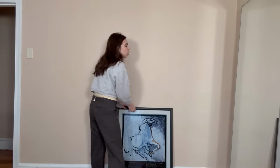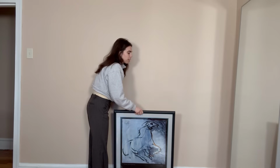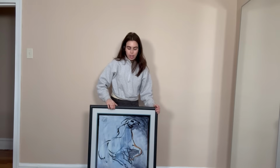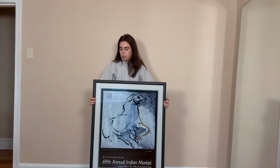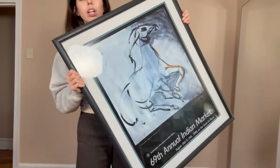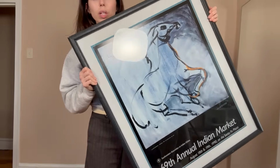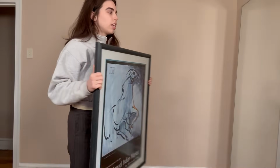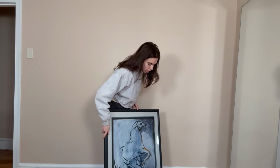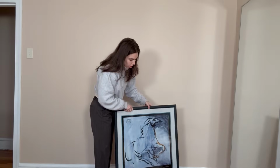And then the last thing that I got is actually this huge poster that you might have seen behind me. And I'm so excited about it. I saw it on my way out of the store. I was like, oh, I'm just gonna go really quick through the home stuff. But it's a poster of this horse painting from like the 90s from the 69th annual Indian market in Santa Fe.